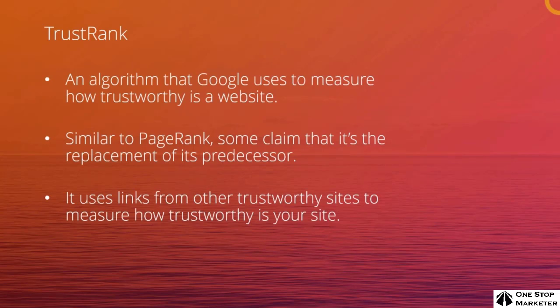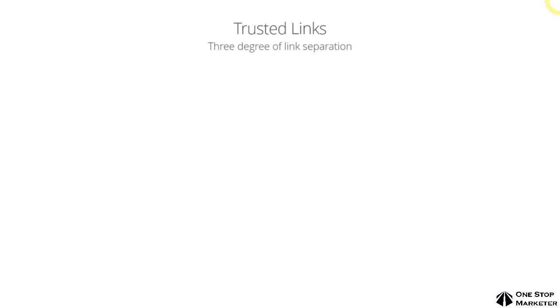Let's take a look in more detail. So we define trusted links by measuring how many other trustworthy websites are linking to your website. So there's a degree on how far your website is linked to other trustworthy websites. Let's take, for example, here, site A. Now we all know that trustworthy websites are websites like governmental websites, educational websites like whitehouse.gov, the MIT website, CNN, Forbes, and a lot more.